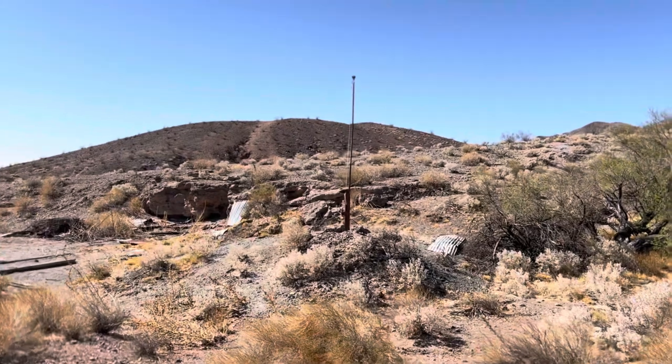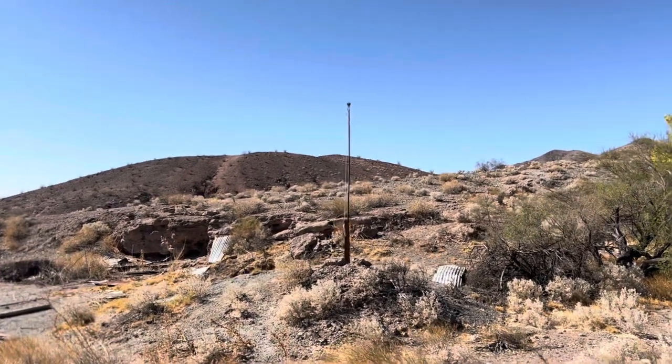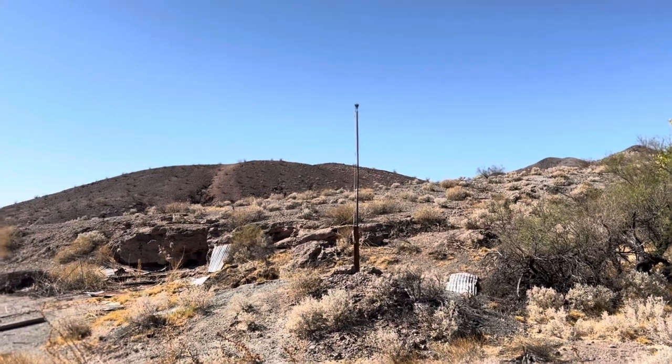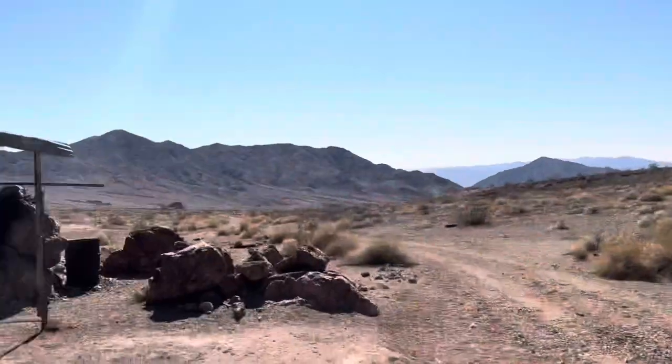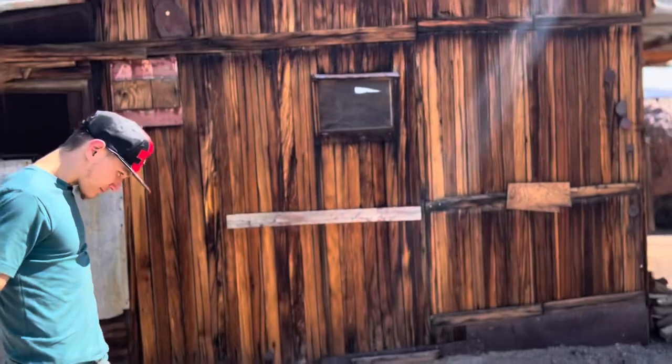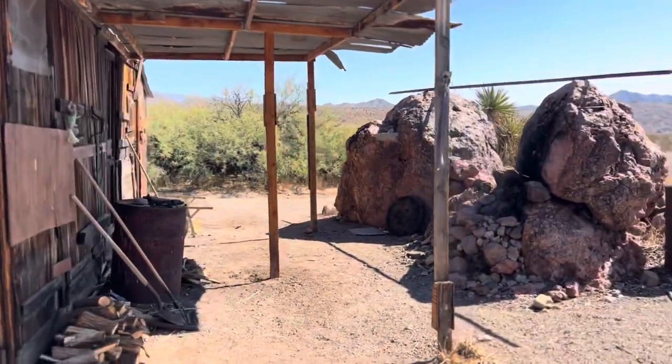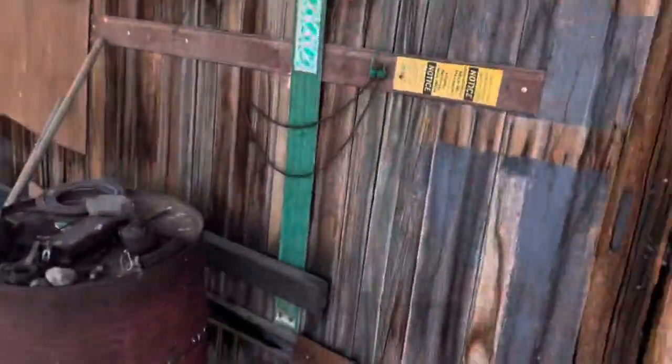There's a flagpole, just so you know, if you ever stay in a cabin, you always raise the flag so people, when they're coming in, they know that it's occupied. Let's go check this cabin out. Look at these big rocks. Inside, let's go inside.